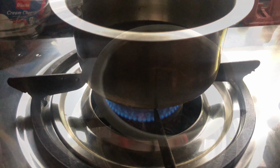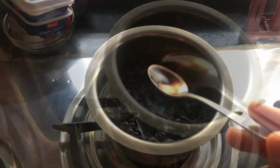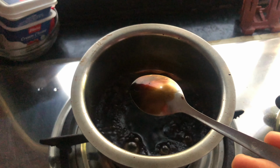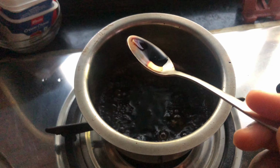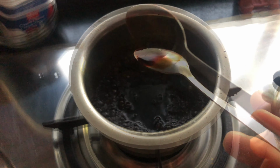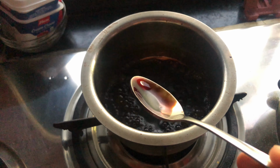You can check it: when the vinegar sticks all over your spoon, that is when it's ready. You can see it's a little thick in texture. You can totally skip this step. This is really optional, but I prepare different types of salads, so I decided to make a balsamic glaze for myself. After turning off the gas, you can store it in a bowl and refrigerate it. It will stay for 1 month in the refrigerator, and that's all.